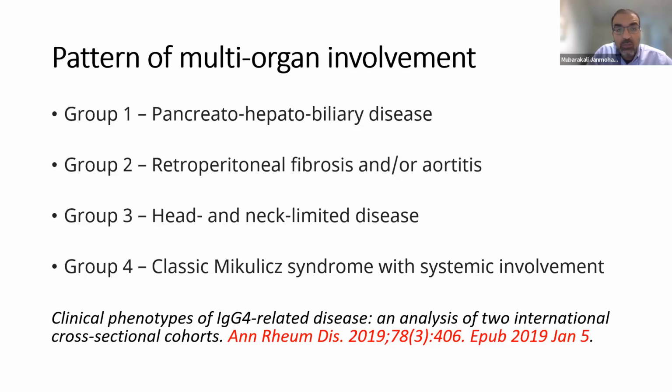So we have group one, in which there is involvement of the hepatobiliary and the pancreas axis. And then we have group two, in which there is retroperitoneal fibrosis with aortitis. Group three is limited disease to the head and neck. And then group four, we have the Mikulicz syndrome with systemic involvement.